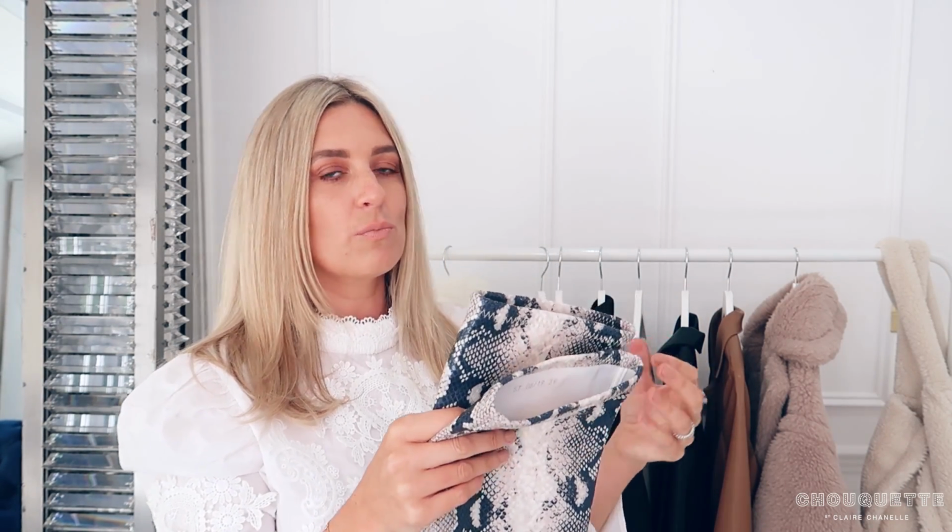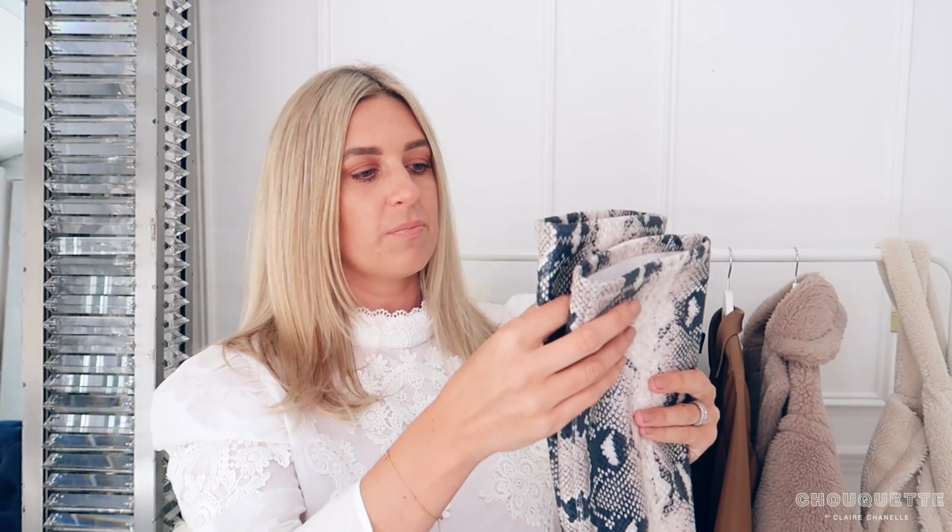They're very photogenic as well, and more importantly, they're very comfortable and something a bit out of my comfort zone because I've never had snakeskin before. Well, not in the last 5 years anyway. 10 years even, ever I think. So yeah, really happy with them. I hope I haven't overwhelmed you with too many things.